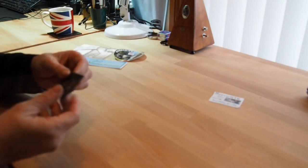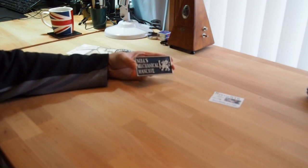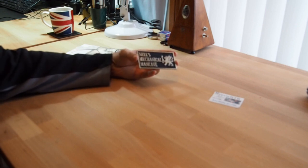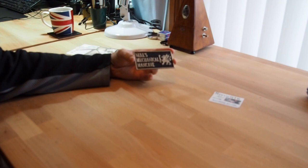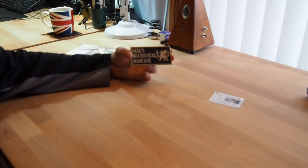Okay, so here's a 3D sticker. Let's put that there. And this is from Neil, and this is Neil's Mechanical Man Cave. Now, I spoke about Neil a little while ago, because Neil was kind enough to give me the optical centre punch. Neil's making these as a limited edition sticker, and he makes them with his 3D printer, and Neil's here in the United Kingdom, in Wales. And he's got the Welsh dragon on there, so clearly he's proud of his Welsh heritage.